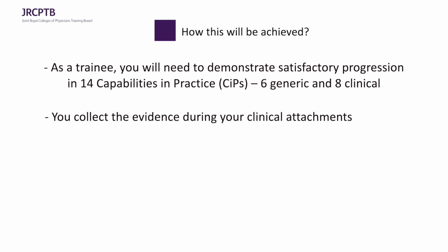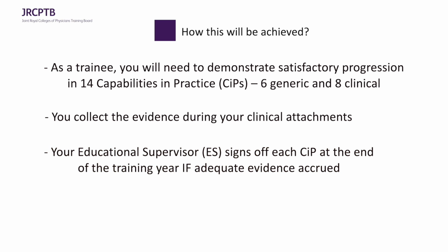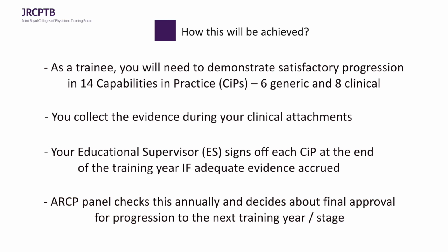recorded on your e-portfolio. At the end of each training year, your educational supervisor has the responsibility of reviewing all the evidence in your e-portfolio. They will make a judgment of your competence in each of the 14 CiPs and will document this in their report. After this, at your annual review of competence progression, or ARCP, meeting, the panel will review these judgments and make a final decision about whether you can progress into the next training year or ultimately into Stage 2 training. More information about each of these stages will be described in detail in subsequent videos.